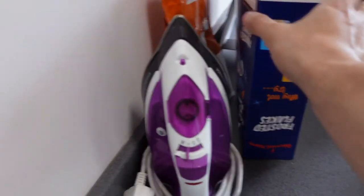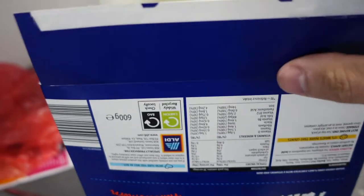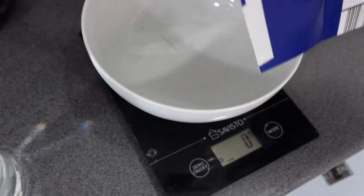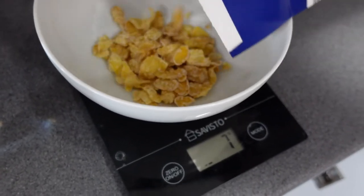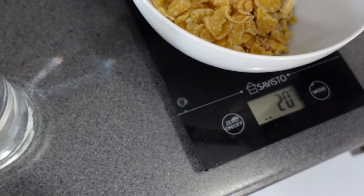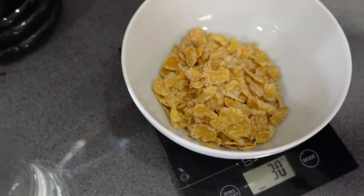Zero that up. Where's my cereal? There we go. Aldi's finest. So, bloody opened it the wrong way around, didn't I? Let's see. About 30-ish or so grams. Actually, what's the serving size? I'm gonna read it upside down. Let's do this. It says 30 grams, alright. 10 grams short. Oh, perfect, there we go.